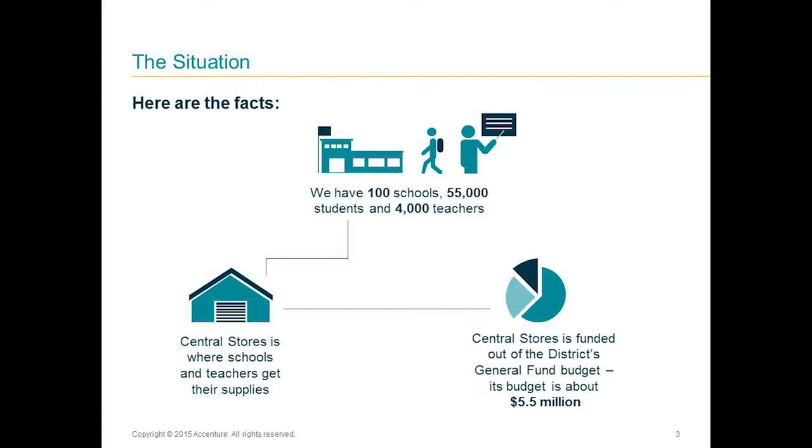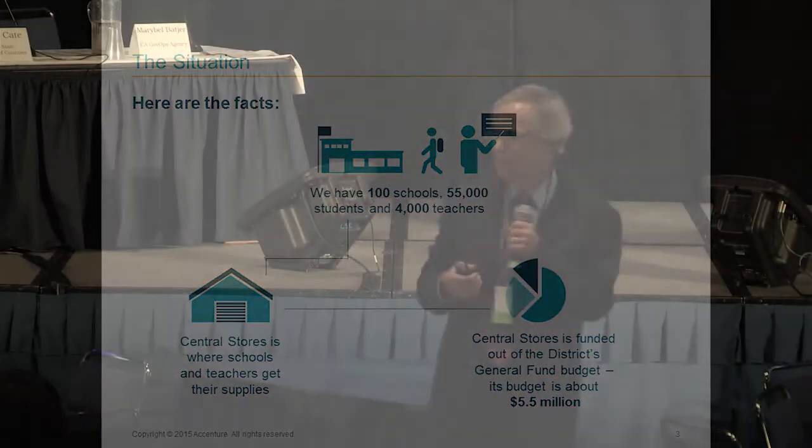You know, I manage the budget. I'm the superintendent, so they get their money from me. I tell them, by the way, that this is a school district, not a distribution organization, so I don't want them to spend any more money than they ought to. In fact, I want money back from them every year. That's central stores. Their job is to buy the stuff our teachers need, make sure they get it, and save money.